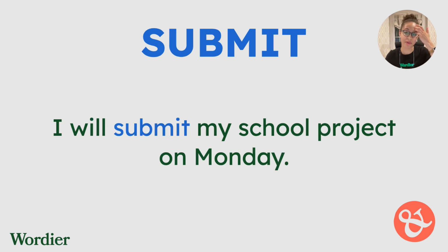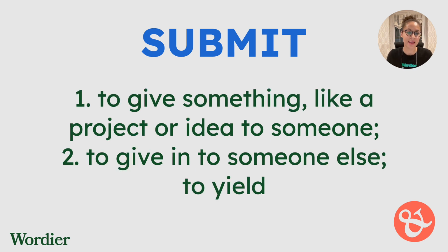And next we have submit. So I will submit my school project on Monday. Which words do you think could fit in that sentence? I will something my school project on Monday. Something to do with sending, in a way, not literally sending in the post. Okay, let's look at the definition. It is to give something like a project or idea to someone. So submit is to give something like a project or idea to someone.